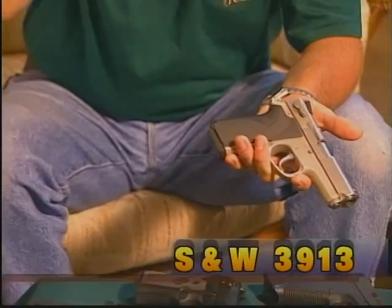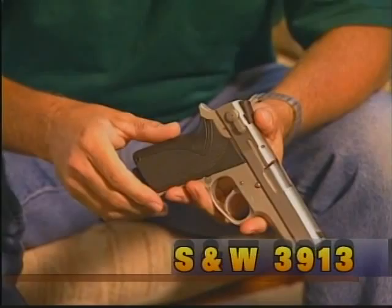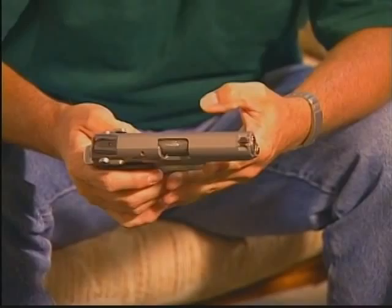Yeah, the next one we got is the Smith & Wesson 3913, which is kind of a mid-size gun. It's an extremely good pistol to carry, like in a fanny pack carry, something like that, or inside the waistband. It's flat enough and small enough that it carries real comfortable in an inside the waistband type holster. The gun has developed a very good reputation for reliability.